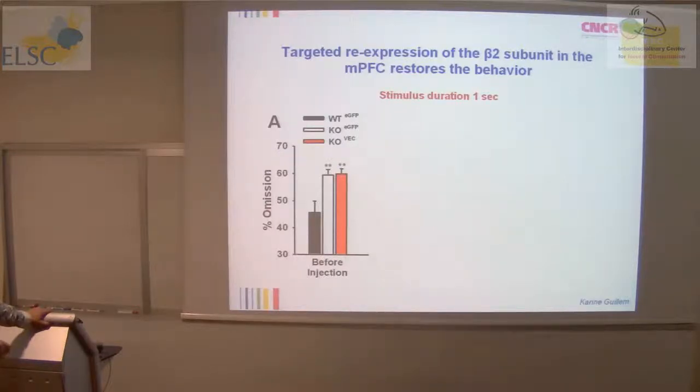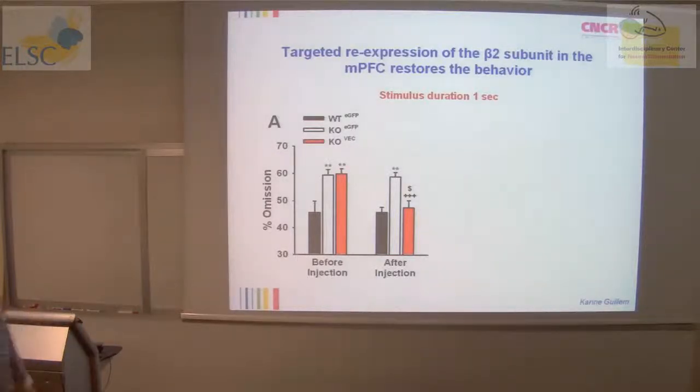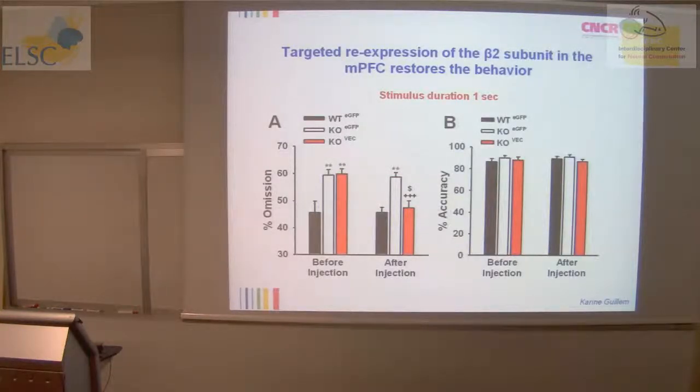Before injection, you see that the knockout group shows more omissions relative to the wild type group. And now we are injecting these viruses. And then what we see is that only in the group that receives the beta-2 containing DNA, the attention level is back to normal again. In accuracy, you don't see a change at all, like before. So apparently, injecting viruses into the PFC does not harm their attention performance.